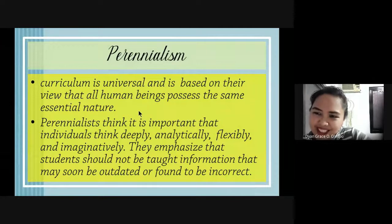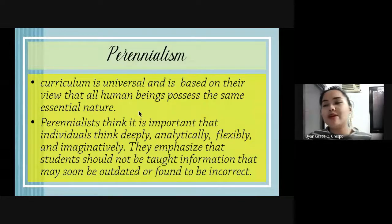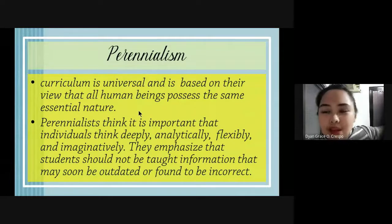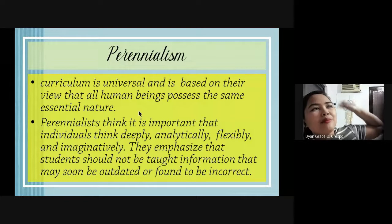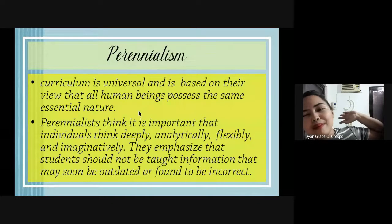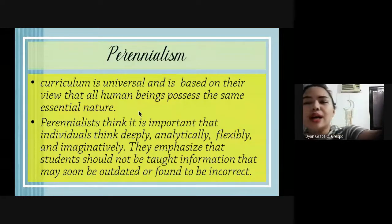They are human. That's how it is. They are all the same, because they belong to the category of human. But it's not. Each individual, each human being is very unique. They have their own talents, they have their own skills, but in the perennialism view, they are all the same humans. So they should all be studying the same things. We were humans in the past too, which means it was studied by people back then, so until now, it's true. Okay, so that's it.